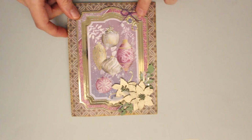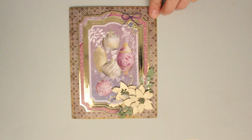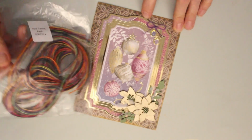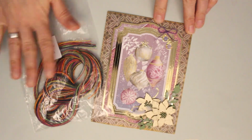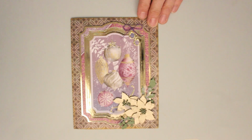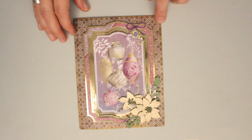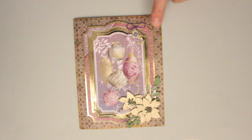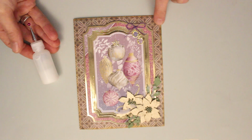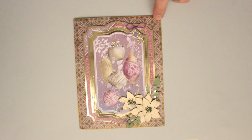So I've got two of those really sweet little ornaments, and then I've also got a bit of jute twine, of course, coming from my very favorite pack of ribbons and twine. That jute twine pack, I use that quite a lot. And here, just a little easy touch with that bow up at the top. And I do use my Creative Expressions glue for this to secure that down in place.